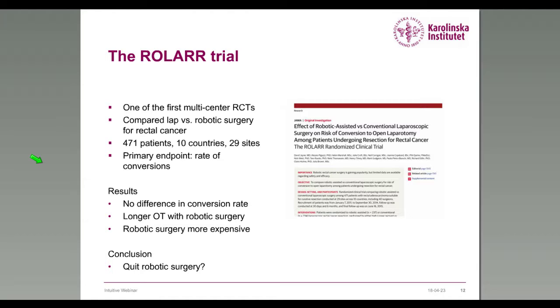So even though it's not for gynecology, I think it's still important for us because it's one of the first multicentric randomized controlled trials. In this trial, they randomized patients with rectal cancer to laparoscopy and robotic surgery. They included almost 500 patients, 10 countries and 29 sites. The primary endpoint was the rate of conversions from either laparoscopy or robotic surgery to laparotomy. And the results were that there were no differences in conversion rates, so no difference between conventional straight-stick laparoscopy and robot-assisted laparoscopy. They observed a longer operation time with robotic surgery, and robotic surgery was more expensive.